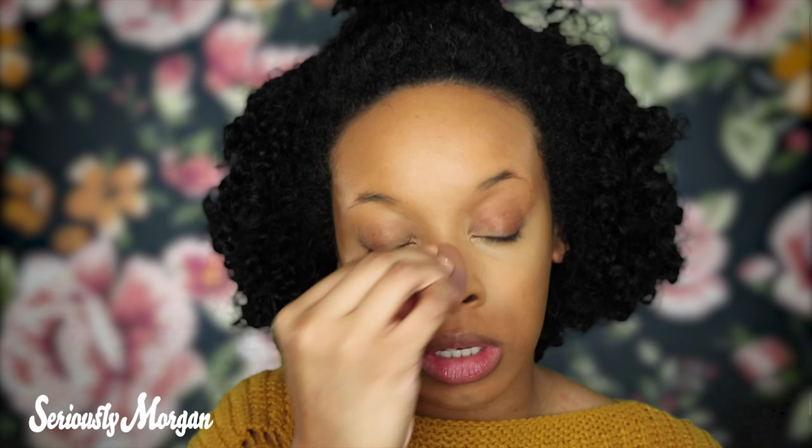Plus I'm evening out how dark. I'm just gonna turn down this light a little bit. That way you can kind of see a little bit better. I feel like that's actually a lot better.